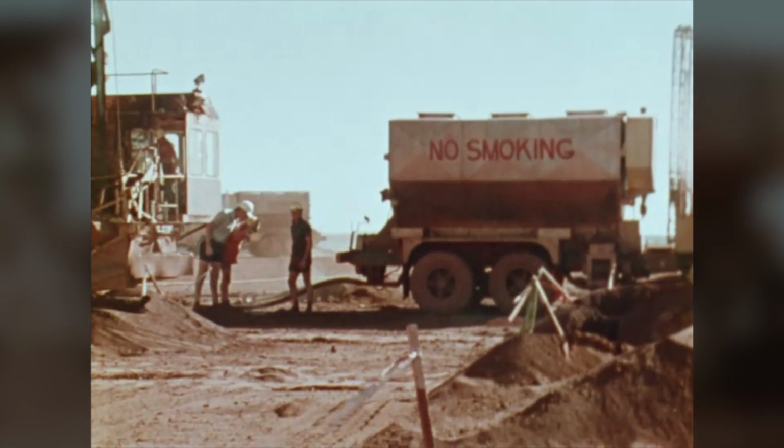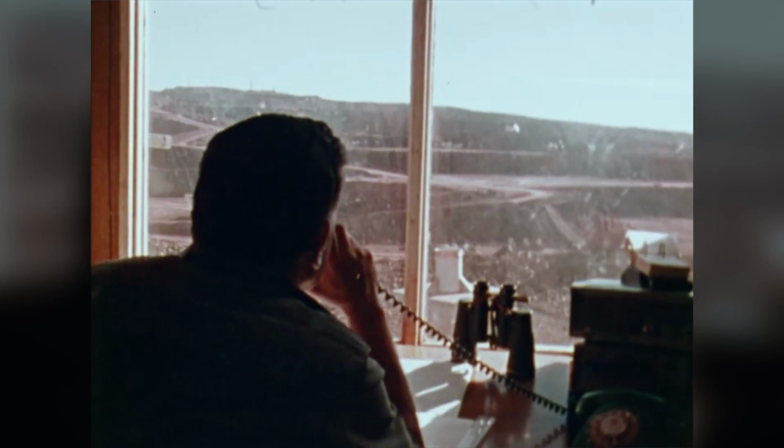Attention all radio units, attention all radio units. Commencing immediately, there will be a radio silence during blasting operations, which will last until the blasting foreman gives the all clear.